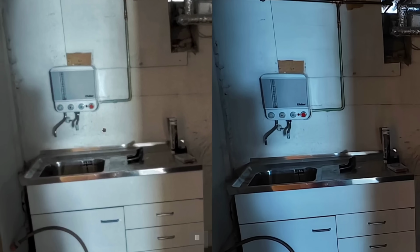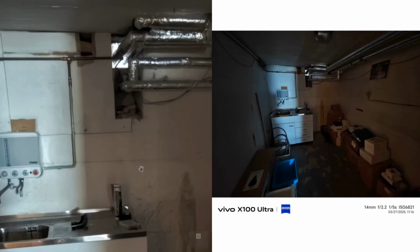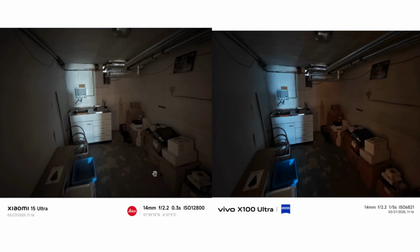It's basically the same advantage in terms of details as we saw in the daylight for the Xiaomi, now at the ultra night time with the night mode on the Vivo. So here they are equaling themselves out, so the points stay the same on both for the ultra wide angle, because at nighttime the Vivo ultra wide angle can beat the 15 Ultra with better HDR and better sharpening algorithms for the night mode.